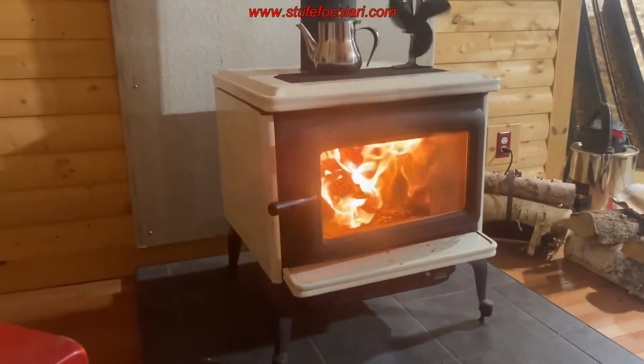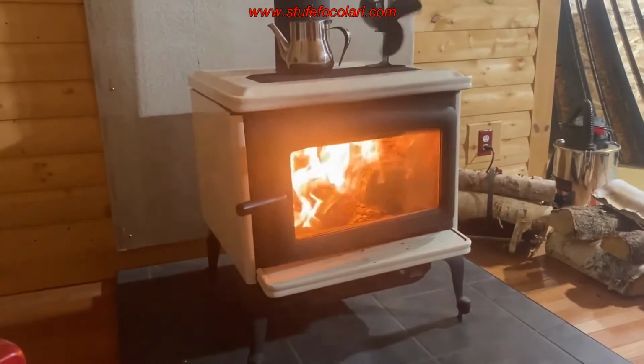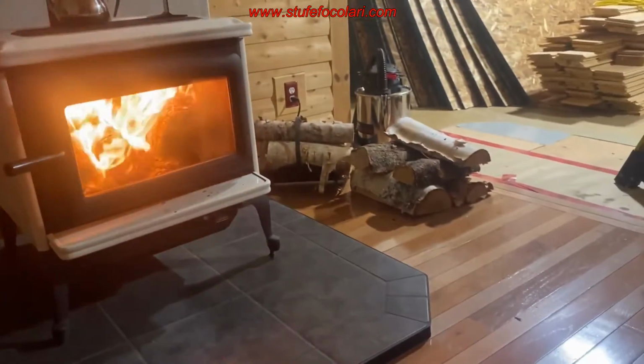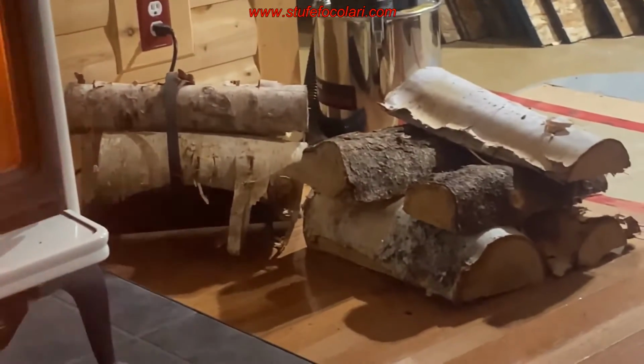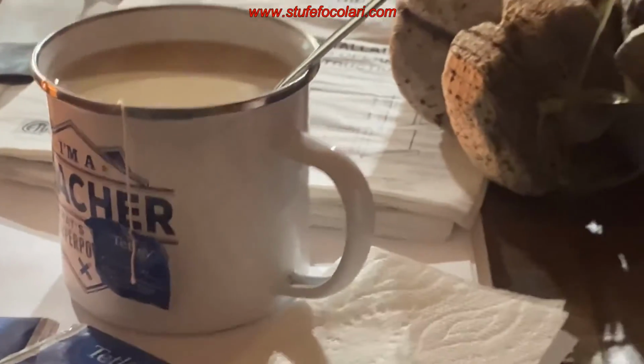Pacific Energy wood stove. We began this video, folks, taking all of the ashes out of this stove from this past spring. We fired up this wood stove with some wood that you see right there next to the stove. And then we made ourselves a nice cup of Tetley tea to enjoy this evening.